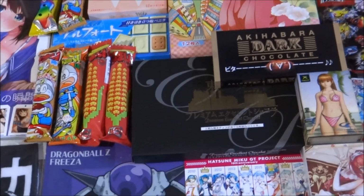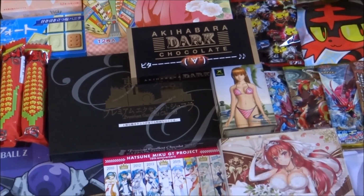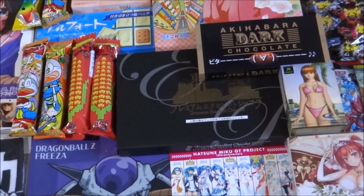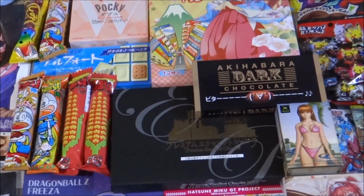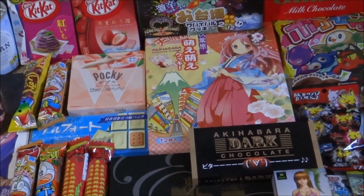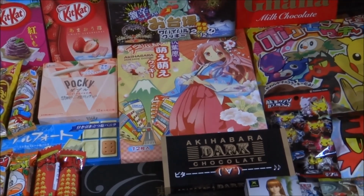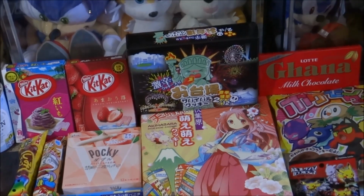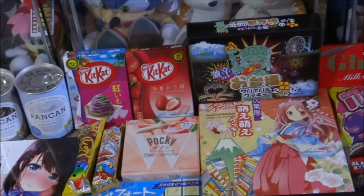So moving up, we've got some Dead or Alive playing cards as well. I almost forgot what that was then. It is playing cards. Pretty awesome. We've got some chocolate, 2 boxes here, some premium excellent chocolate and some Akihabara dark chocolate. Coming above that, we've got some Moe Moe cookies, really awesome, I just love that cute display, also from Akihabara. And above that, I think this one is cookies as well, but this one comes from Odaiba, from the gift shop. The one with the Statue of Liberty with a flame coming out of her mouth.